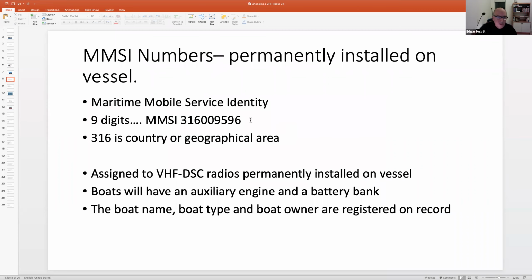Those radios have this Maritime Mobile Service Identity Number. It's called an MMSI. The first three digits, 316, is the country, so that's Canadian. And the MMSI number is assigned to a VHF DSC radio permanently installed on the vessel. There'll be an auxiliary engine with a battery bank so it can get charged. And an MMSI number has the boat name, the boat type, and the boat owner registered on record. And if you use that for a distress call, the Coast Guard will be able to get the boat name, type, and the registered owner.